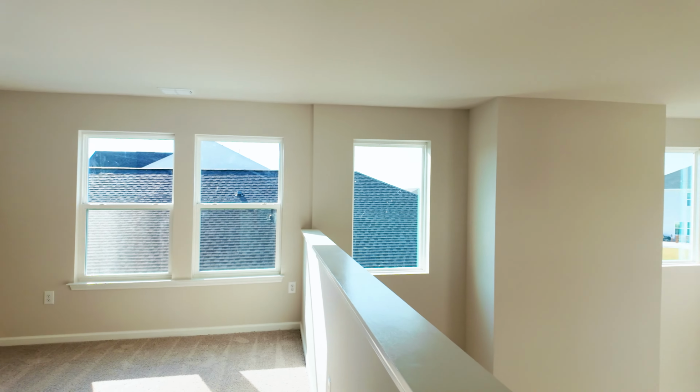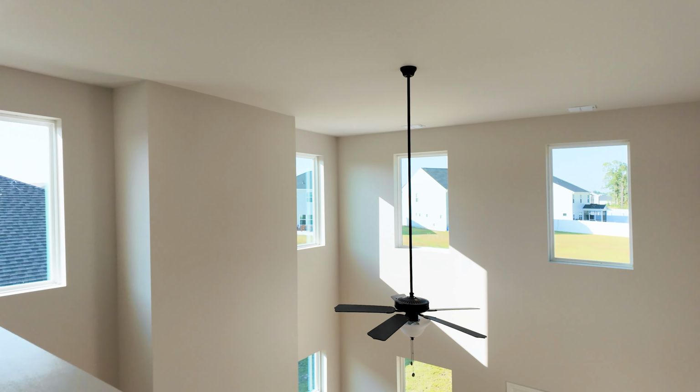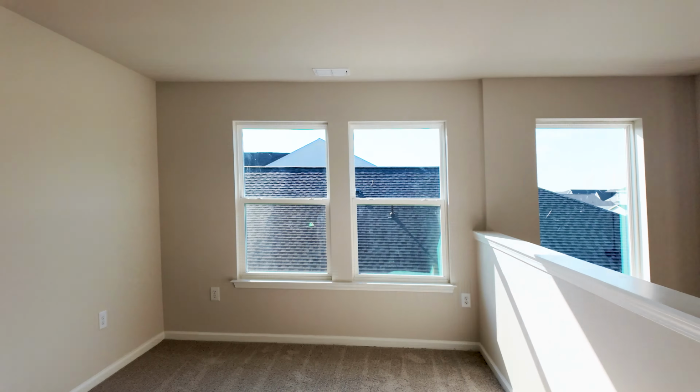So I think that's a really nice feature. It's a good sized loft area. And again, just tons of natural light coming into this home with all of these windows. Then upstairs, you're gonna have the rest of your bedrooms. And this is a big home, almost 2,800 heated square feet. So the bedrooms are a good size. This one does have its own full bathroom ensuite here and a little closet. And then as we continue down the hall here, you're going to have your next full bathroom. These next two bedrooms do share.